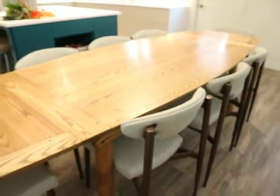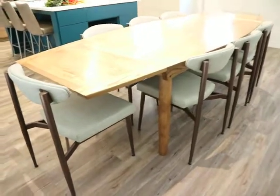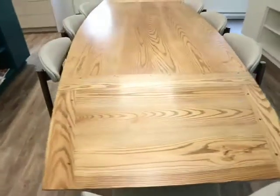This table, I designed the table, the shape of it overall, and Michael DeLuca, who is a fine furniture craftsman, ran with it and made it an absolutely stunning piece.